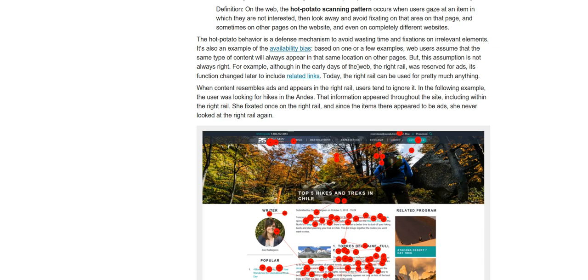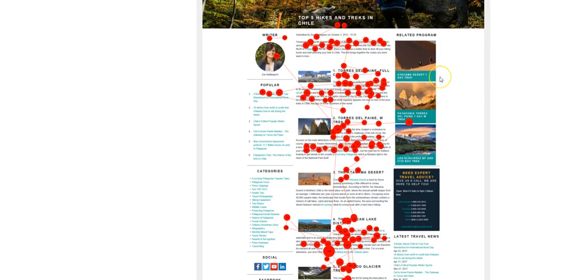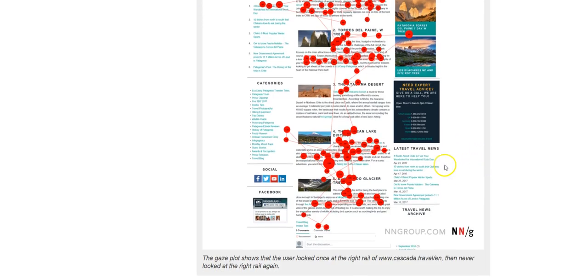In the following example, the user was looking for hiking in the Andes. The information appeared throughout the site, including within the right rail. She fixated on the right rail, and since the items there appeared to be ads, she never looked at the right rail again. So here, we do have one ad, but we have related travel news, and we have some related articles or programs. But you can see the user gave one glance over here. This image kind of looks like an ad, even though it's not an ad, and they never went back there.